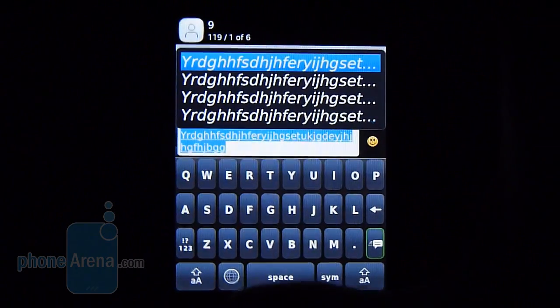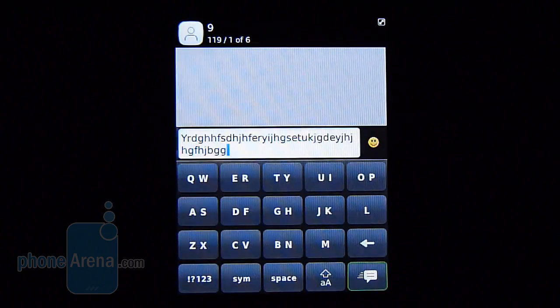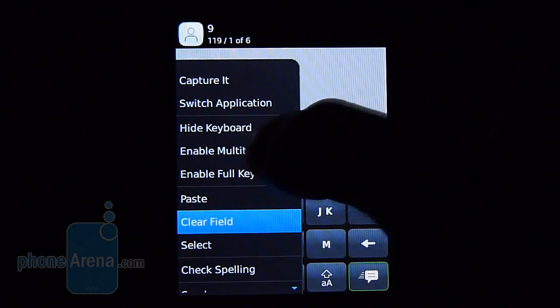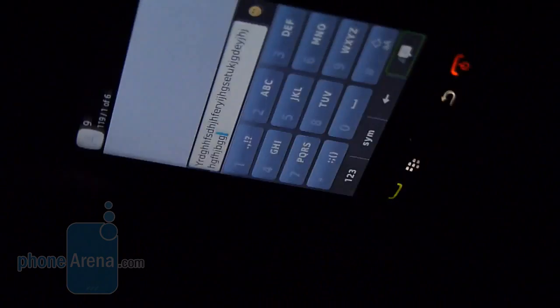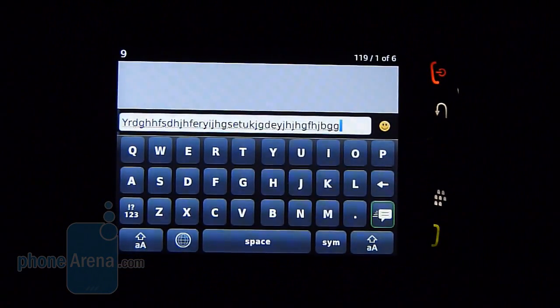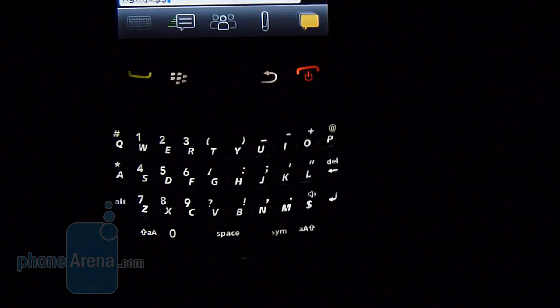The other options available to you for on-screen keyboards, you have the reduced keyboard, and you also have the multi-tap keyboard here. So 3 different portrait options, and when you tilt it to the side, in landscape, you're going to have the full keyboard, which is a little bit better than the on-screen ones, just a little bit more room. But overall, you could even use the physical one if you want to use that.